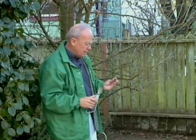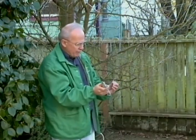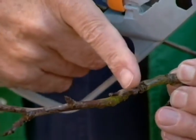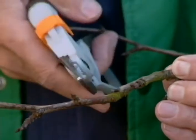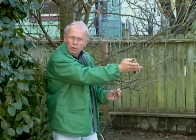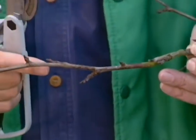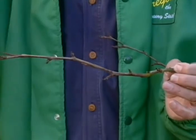How do you decide what branches to prune and how to prune them? Well, let's just take an example here. Where this branch or where its bud goes off in this direction, if I cut above that point, the new growth will be in that direction. On the other hand, if I cut above this point here, then the new branch will be out in this direction. So we can greatly determine how a plant is going to develop simply by pruning above the proper bud.